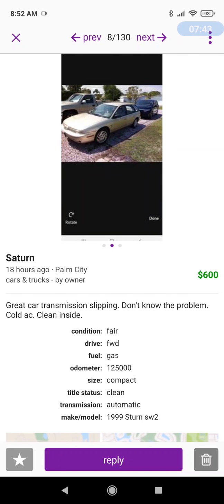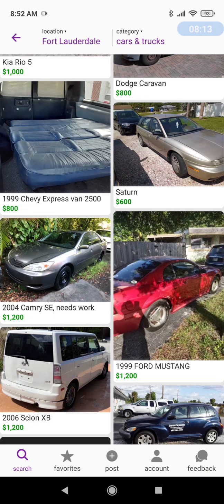All right, great car, transmission slipping. Don't know the problem. Cold AC, clean inside. Okay, so it's a 1999 Saturn SW2. In fact, it's a SW2, guys. If that's correct, that's the higher end model, so you'll have more features in it. Transmission is slipping. Wow, this car is like 22, 23 years old. All right, $600, I'd take the chance. Why not? Transmission slipping, haven't rebuilt or changed it, something.